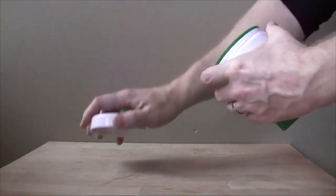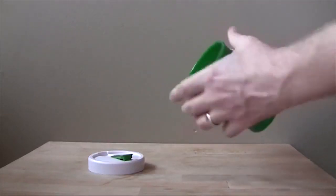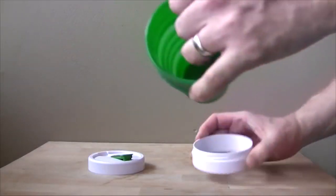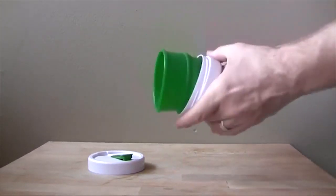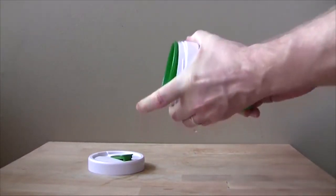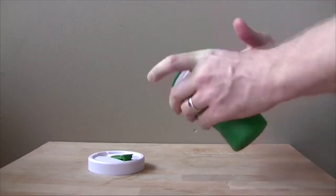We made it a point to keep the design simple. 3 main parts are made from food-grade materials. You can easily take them apart and wash them in the dishwasher or by hand. And when they're put back together, they create a liquid-tight seal.